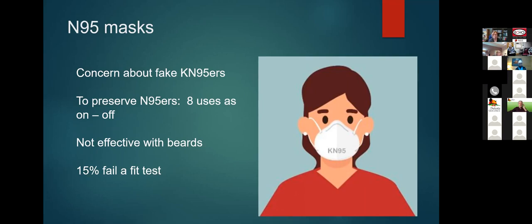For folks of my gender that have beards, masks don't work so well. So that's always a consideration, for meeting the pandemic, as to shaving the beards. And then just to point out that even with the N95s, when you do a fit test, there is a 15% failure rate, and that's actually improved with refitting by another 8%. So you're still going to have that 5 to 7% of N95 masks that may be difficult to get a complete fit on, just to be aware of that. Next slide, please.